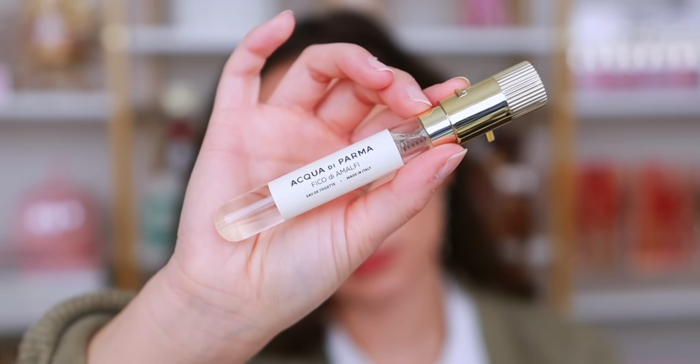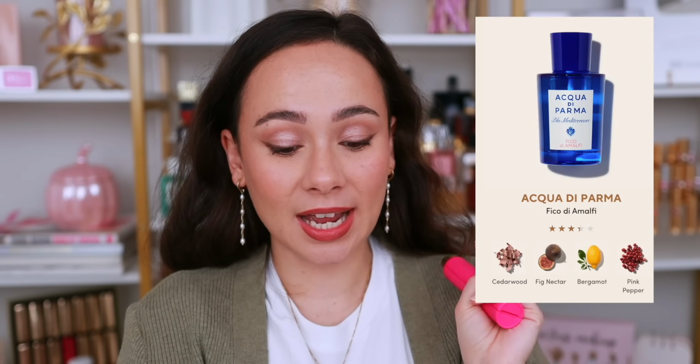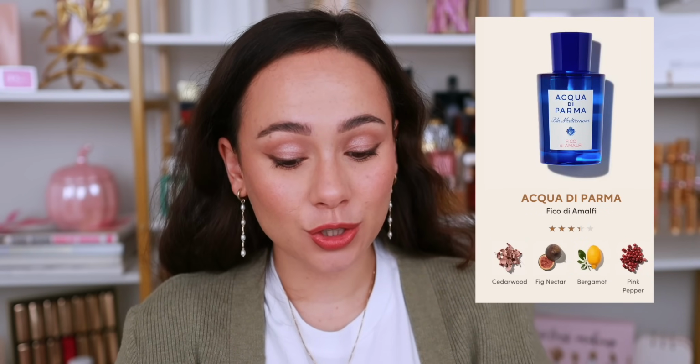I've also always wanted to try Acqua di Parma. So I got the Fico di Amalfi: bergamot, fig nectar, pink pepper, fig tree wood, and cedar wood. This one's really unique. I don't have anything that smells like this. It has a really nice bergamot scent to it as well. Really fresh. I think this one's great for the summer. But like I said, I was experimenting. This one taught me I don't really like leather notes.